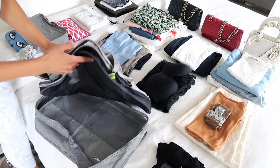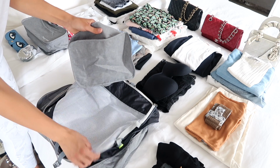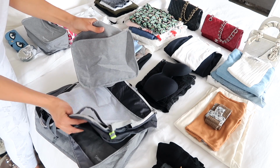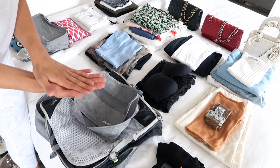They come in lots of different sizes, and this is the normal one, and then here is actually a compression one, which you can make smaller if you have bulkier sweaters, especially in the fall and winter. If you're traveling, something like this could be super helpful. It basically sucks all the air out so that there's more space in your suitcase.